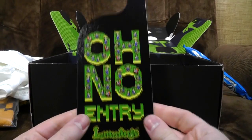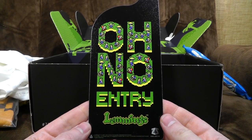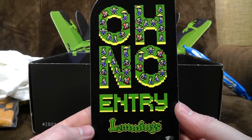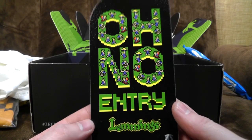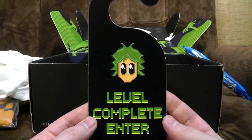An Oh No entry. Hey, that's a reference to Oh No More Lemmings, a sequel to Lemmings. Lemmings, if you haven't heard of it, was a little game where you had little creatures who had many, many little deaths, unless you herded them correctly. It was bloody good back in the day. I haven't played it for years. Probably still stands up. And level complete.